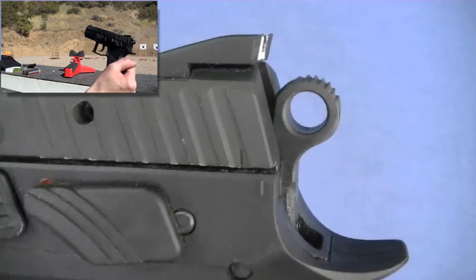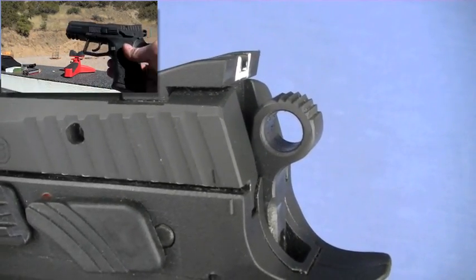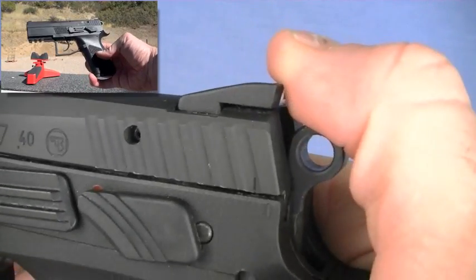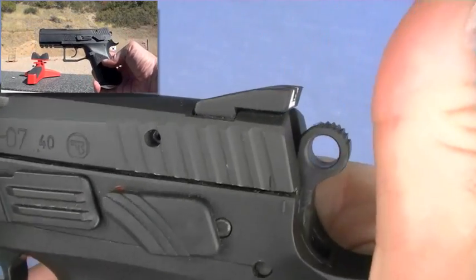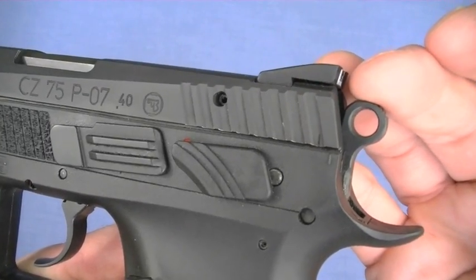There's your hammer. Standard ring type, I like it. You will find an interference right here. When you cock the gun, I often came up here and hit the rear sight. This is kind of an ergonomic miss. I love how they've pushed that rear sight to the back of the slide. Big plus, good job CZ.